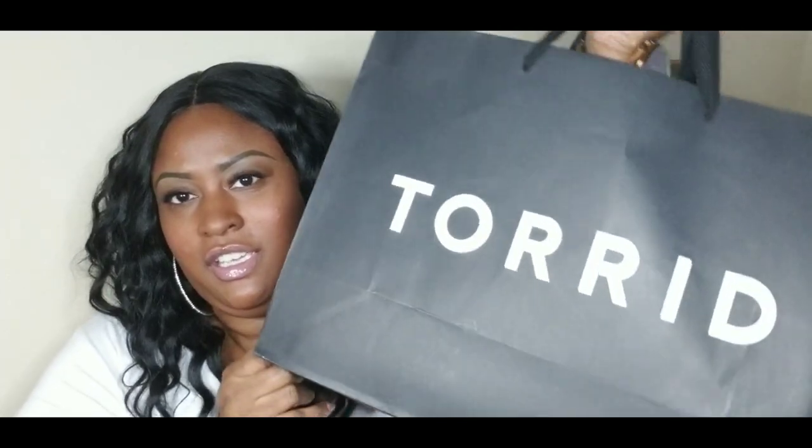Okay guys, so those are the outfits that I put together. I hope that if you go into the store, you're able to find some of the pieces, because I really liked everything that I tried on. Now I do want to show you guys that I did pick up something from all the items that I tried on. Here is my bag, and I'm just going to go in.